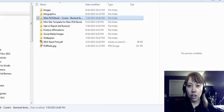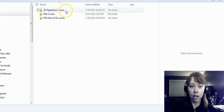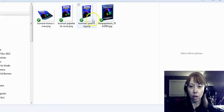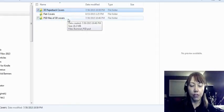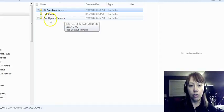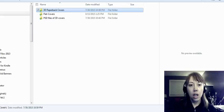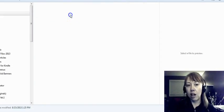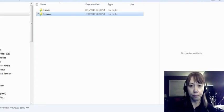If we go back into here, I should just show you. You also get covers with the book. You'll get some 3D paperback covers, JPEG and PNG, but you also get the PSD files, which is the editable cover. It's actually this particular cover right here. You'll get that in the PSD format. And I've also included some flat covers in alternate colors here if you want to use those as well.